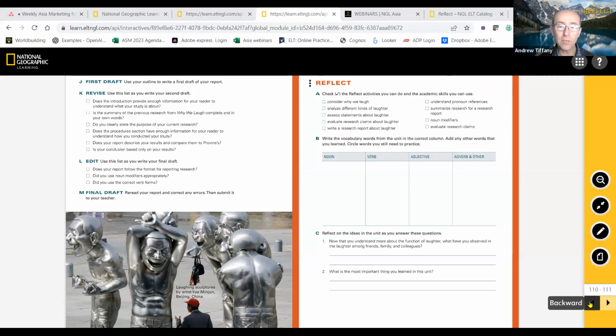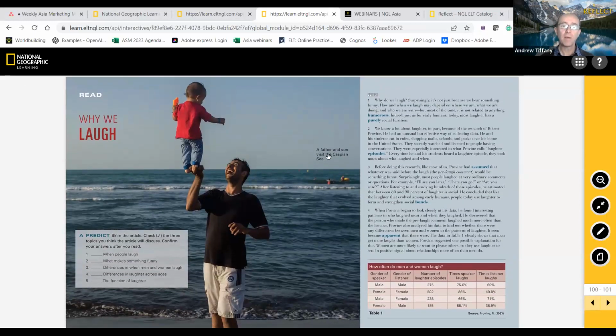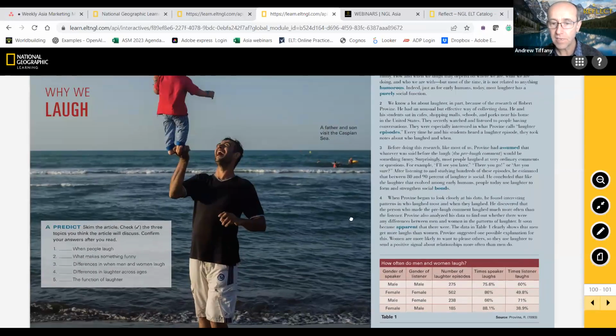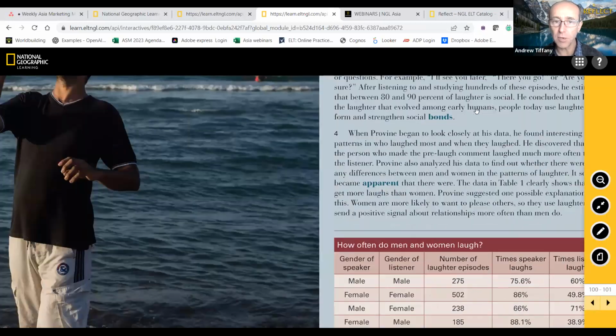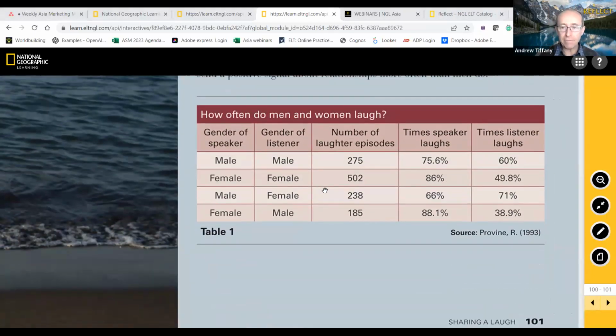Okay. But the last thing I want to do is go back to one of the reading activities, which is this one here. We're not going to read the article, because what we're going to do is also with reading, you've got to build the skills of looking at things like graphs and tables, right? So let's take a look at this table that's at the bottom of the page here. How often do men and women laugh? Now, this is referred to in the article. Here's Provine again. It talks about who's speaking, who's listening, how many times the laughter happened, and what percentages there were.